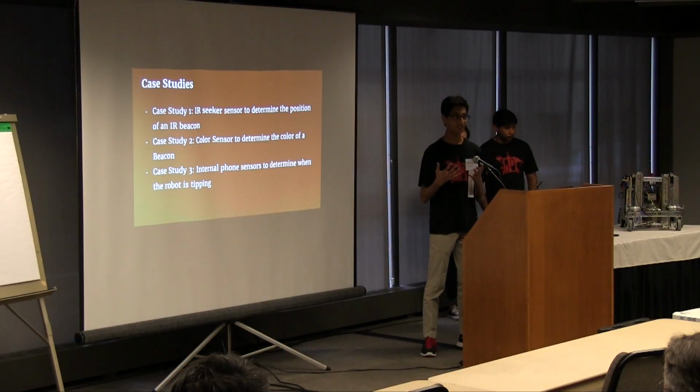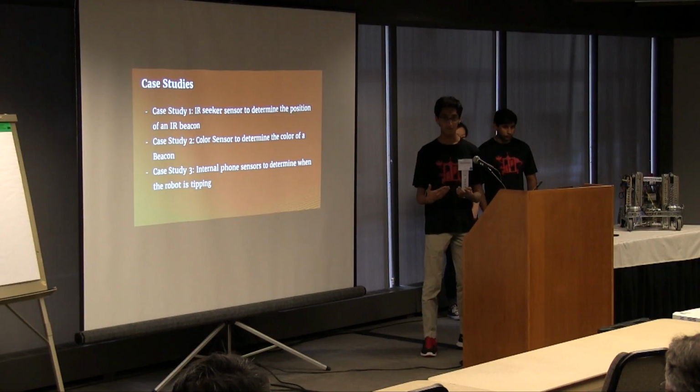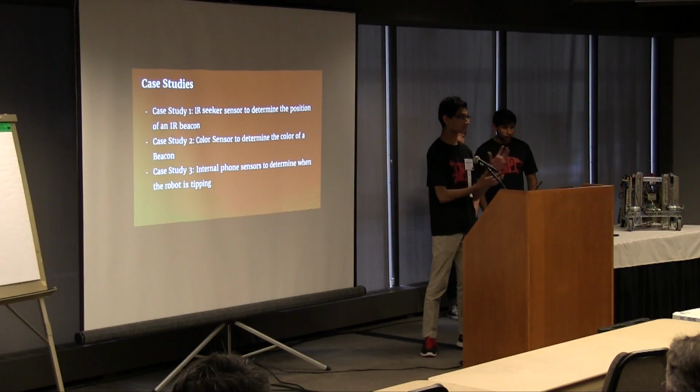Obviously this is pretty useful in robotics, as many times the robot is placed in precarious situations. Maybe you're not able to have human control. So the robot really needs to know its current state, is it tipping or not, in order to take the necessary steps to avoid fully tipping.